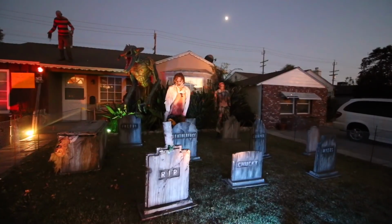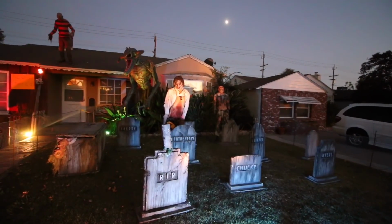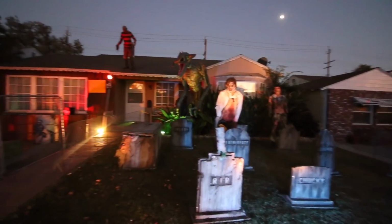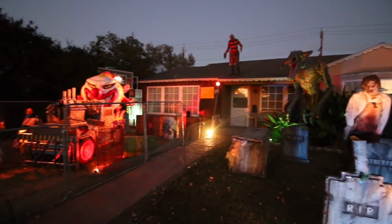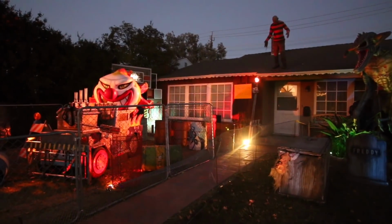Now I must be patient. The strobe lights have been turned on, but it's still going to be a little while before the sun completely sets. You see the moon in the sky. I must be patient, but soon it will begin. Soon it will begin.